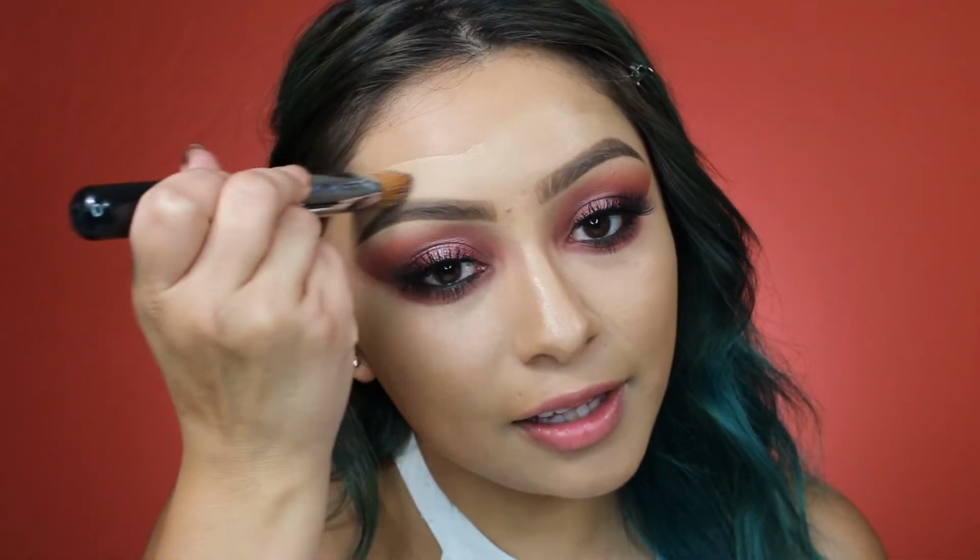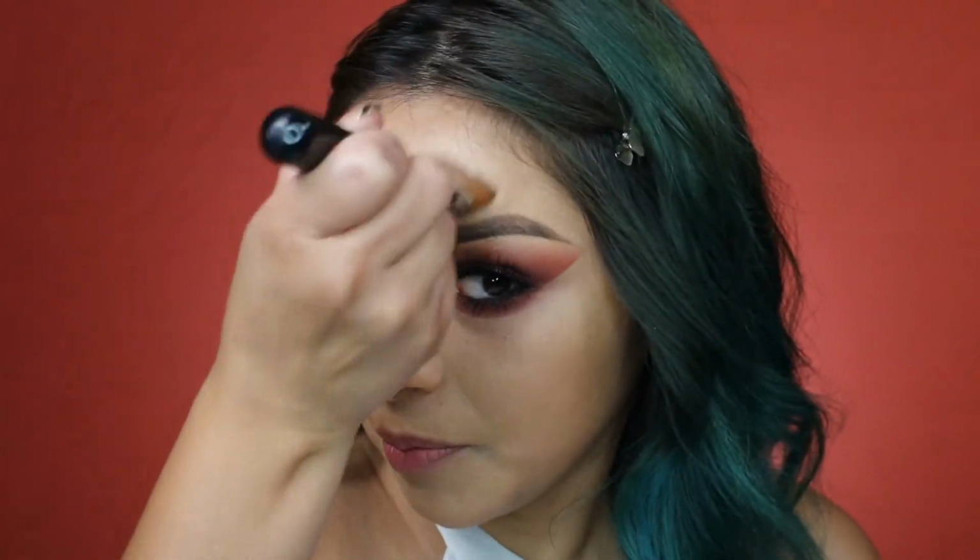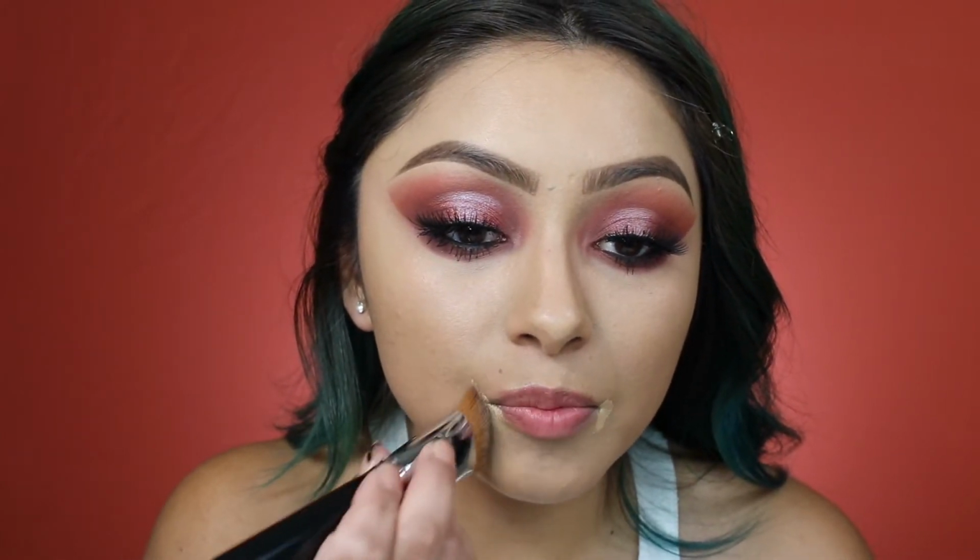I love this highlighter brush so much because you can work by your eyebrows so carefully without messing them up or anything. Right here, it gets really dark. I don't know why. So let me just apply a little bit more there. My smile lines.